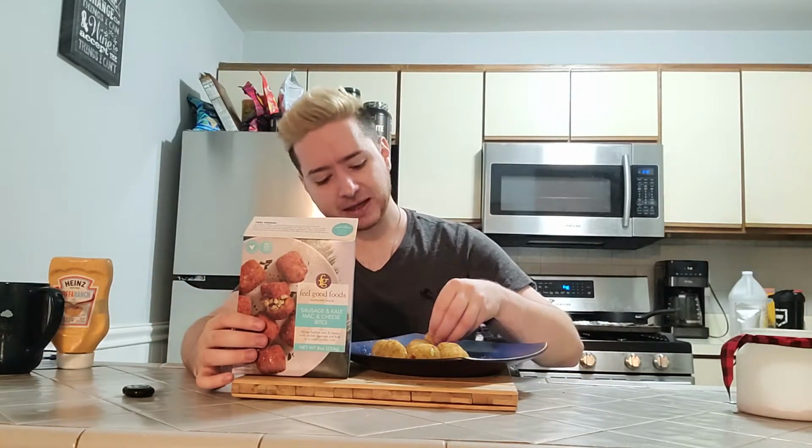These mac and cheese bites are a premium tasting snack, like kale with chicken with mac and cheese, you don't see that in regular mac and cheese bites. And to see them in a gluten-free variety is very interesting.